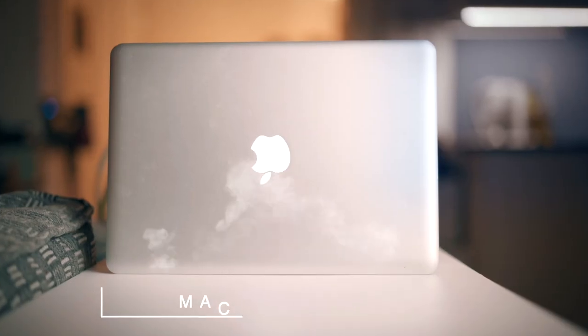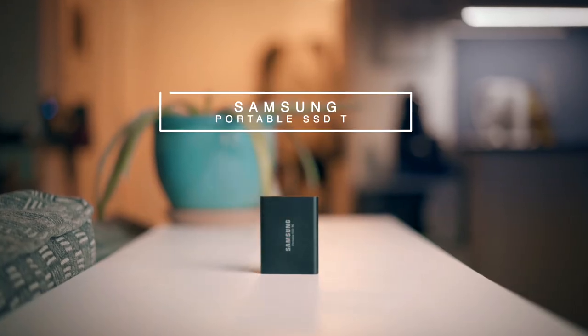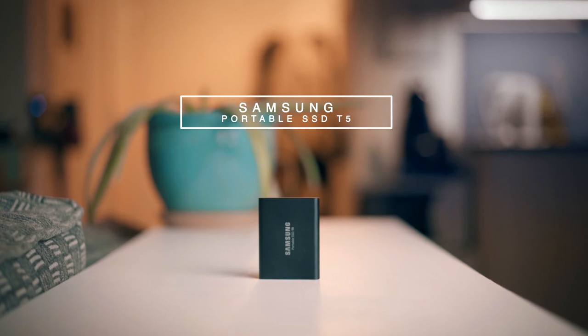Next comes my editing machine. I use the MacBook Pro that is right over there. This is the Retina 15-inch model, and I bought this in mid-2015. It has a 2.2 gigahertz quad core and an Intel Iris Pro graphics card. It's not the best, but it's powerful enough to handle my basic 4K edits. Nothing too crazy though.